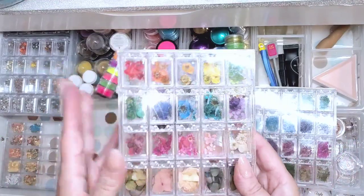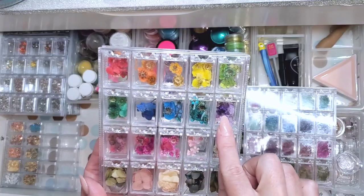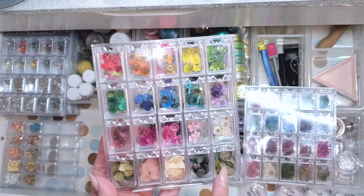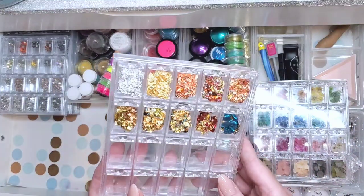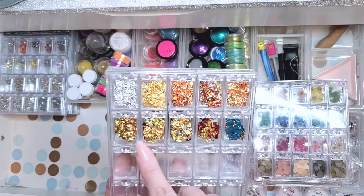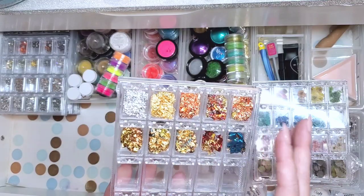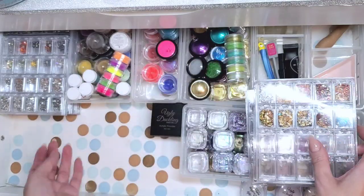Here is some more floral pieces. So I have, again, organized them by color. And down here I have some bigger ones that are more neutral. And then I also have put my foils. So my gold leaf, my metal leaf, my silver. These ones are all kind of multicolored and rose gold or coppery colors. So I still have room to grow in that one.